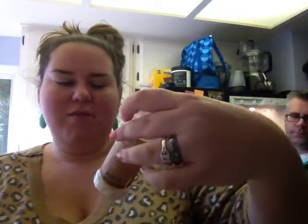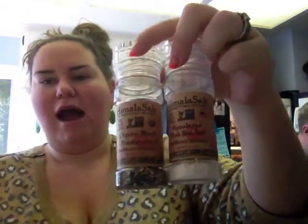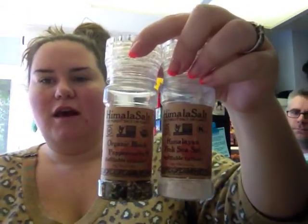You can see on the top shelf of our refrigerator, you can see all those bottles of Tessemae's. They make really great marinades and seasoning. If not, I also use Himalayan sea salt and pepper. I get these grinders at Sprouts. They're really good. I use them on just about everything.